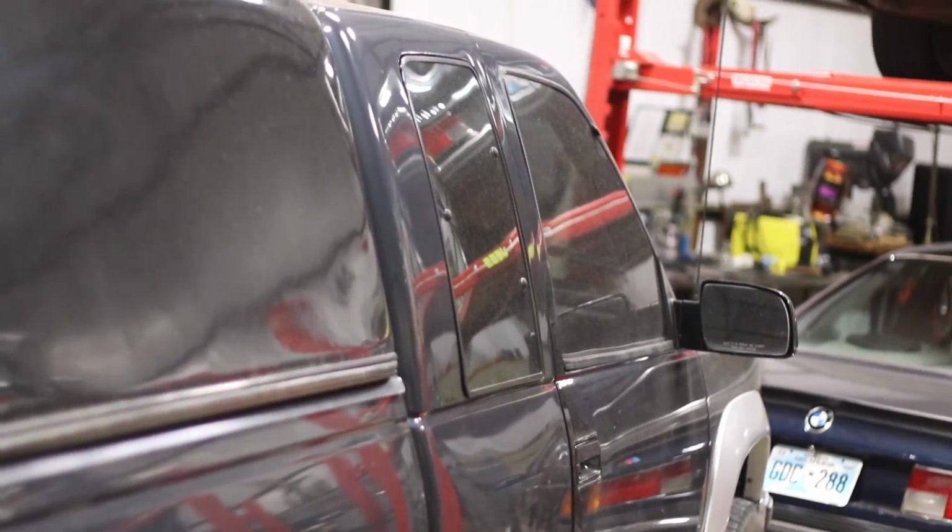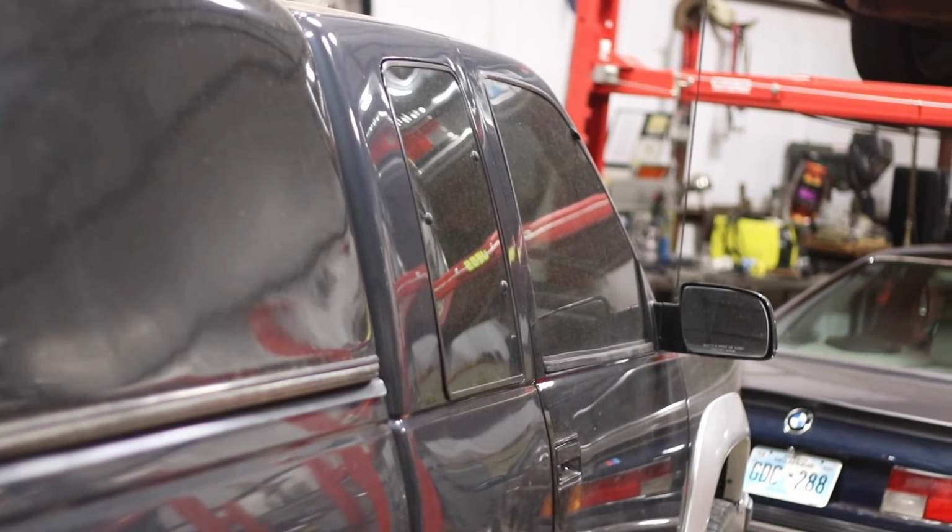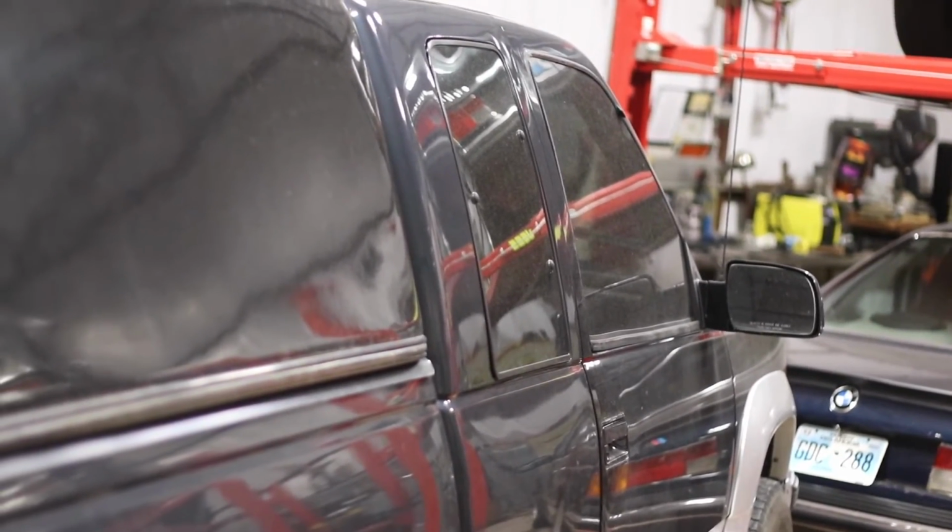And then again, same kind of theme, I bought these vent visors. They go on the side of the vehicle up there, by the front door and the back window. Allow you to crack your windows if it's raining, stuff like that, let cool air in without it getting too crazy.